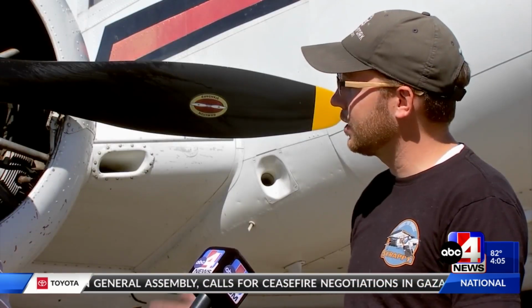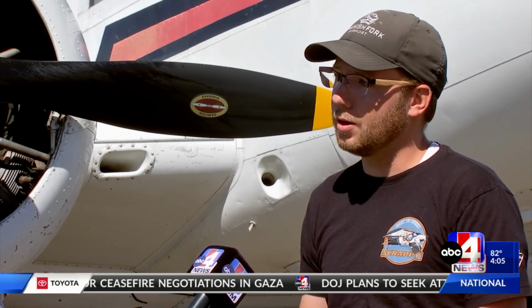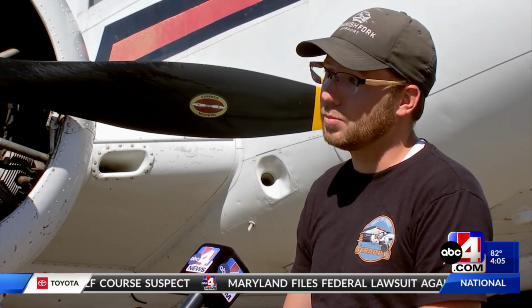These planes are becoming more and more rare today, as we're getting further and further away from World War II and the history that comes with it. And so we like to place a special emphasis on that just because you don't see these every day anymore. And we love to kind of pay homage to those that came before us and why we have our freedoms here in America today.